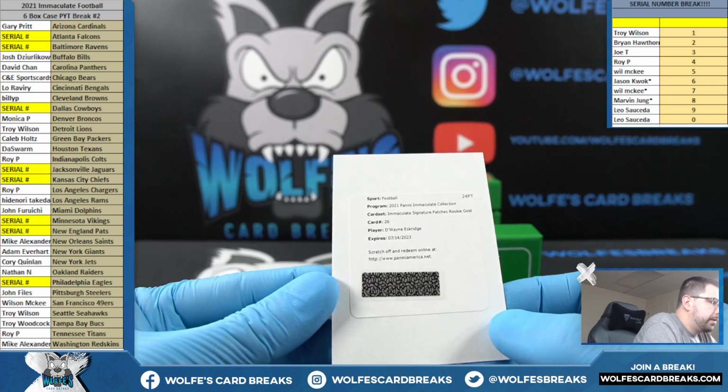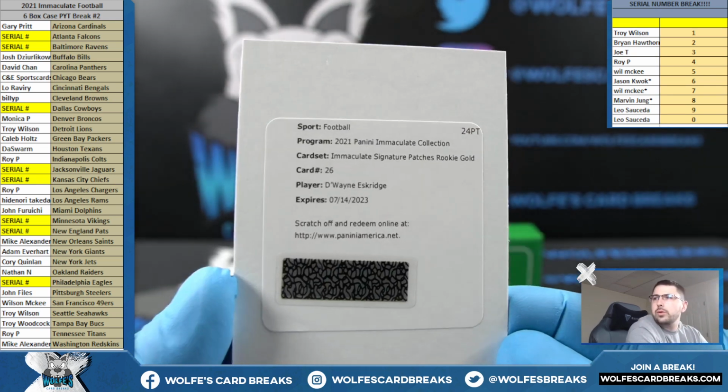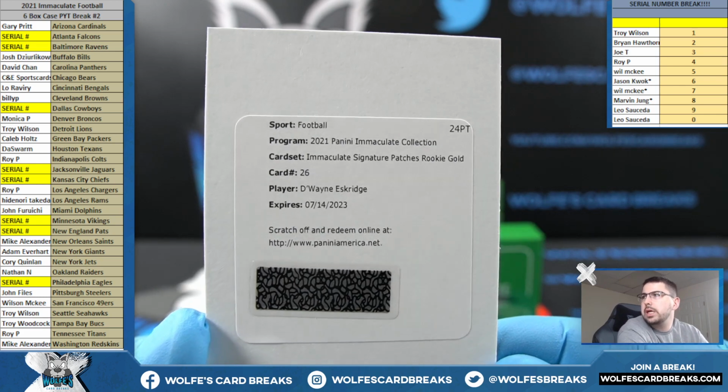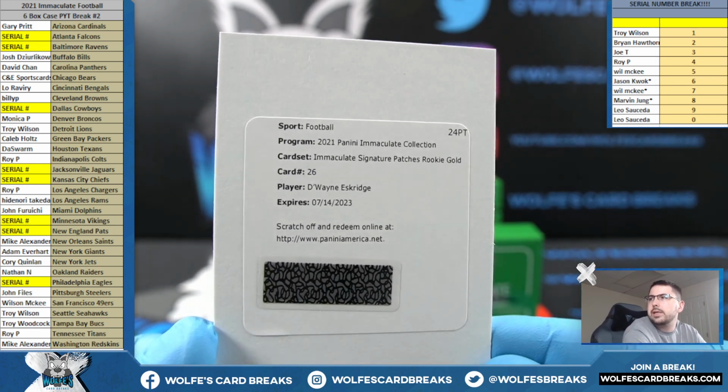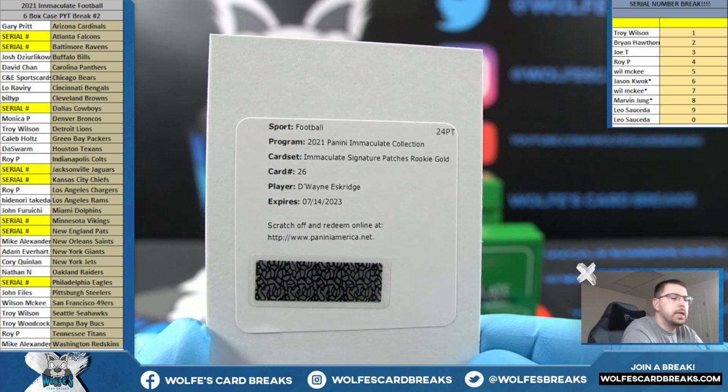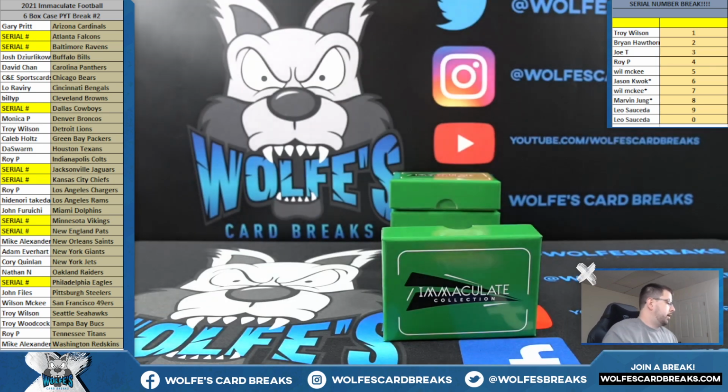Redemption, we have another gold. Who got the Seahawks? Troy, IMAX, signature, patches, rookie, gold. Wow, Troy cleaning up. Dwayne Eskridge for the Seahawks, gold, RPA. That, I'm sure, will look very nice.